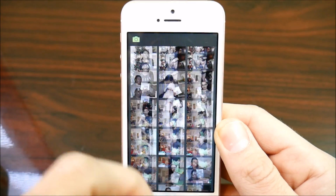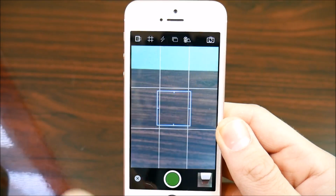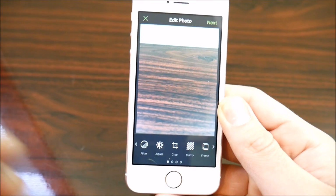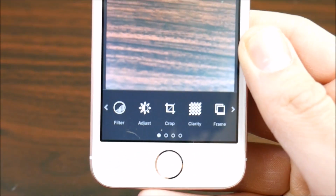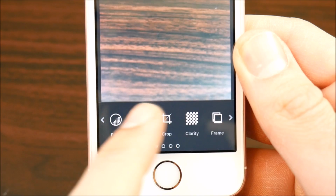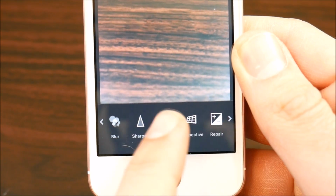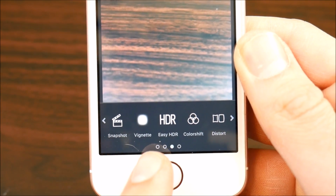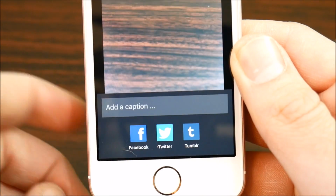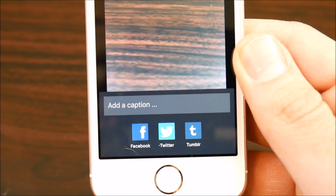Now what I really like about this is once you go into the After Effects, after you've taken a picture, you have the ability to easily adjust and edit on the fly. This is really useful in my opinion for those of you who are photographers and you just want to take a shot, edit it, and just post it to something. This is going to be really nice for you because you don't have to go digging around for other applications, and this can increase your productivity in terms of how you can go ahead and share.